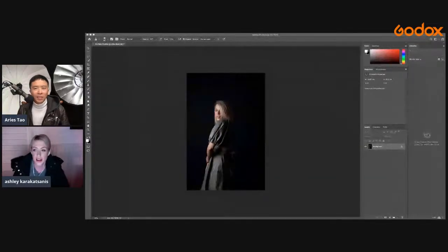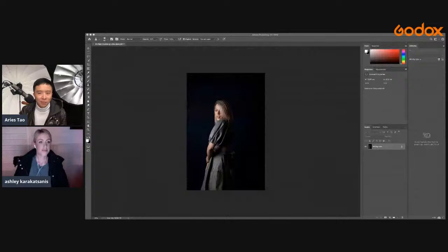So they have a color temperature mode. Just turn that on if you're shooting multiple strobes. Yeah, that's the thing. Perfect. Yep. Any more questions there? Someone said I had to fix the hair a few times.